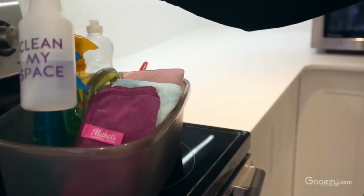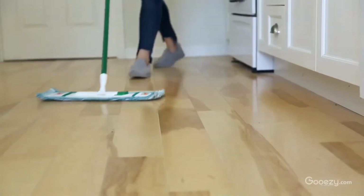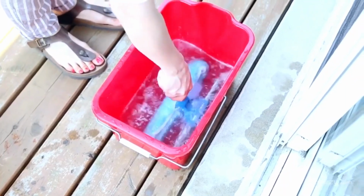Are you tired and bored of cleaning your home with old methods? It's time to try new technology.